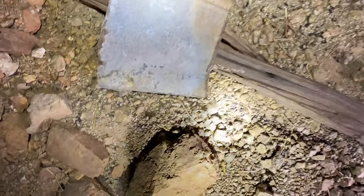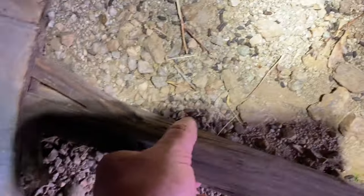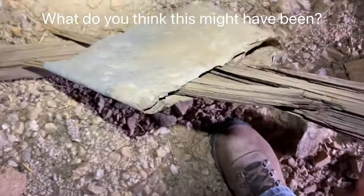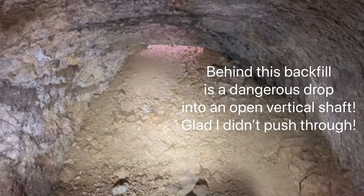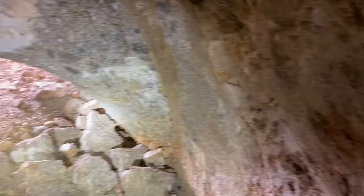Here's an interesting artifact right inside this tunnel. There's a piece of metal, what looks like what might have been a bucket, and somehow it's been attached to this piece of wood, this really old piece of wood. I don't know if that was supposed to be some kind of a shovel or rake. I don't know. Yeah, there's not enough clearance there to get through that. So I'm going to go back outside and go up the hill and see what's above us here.